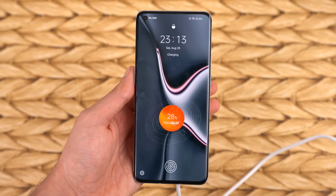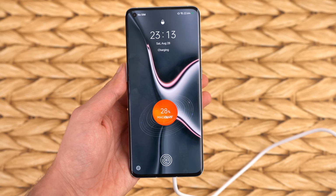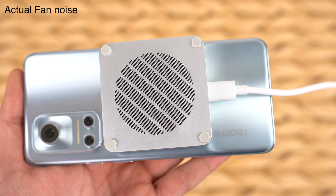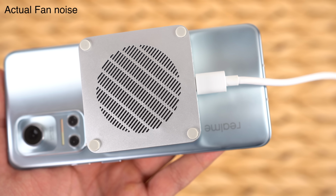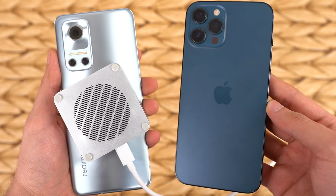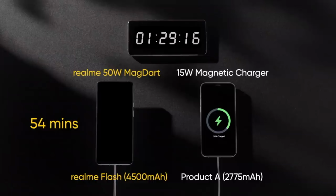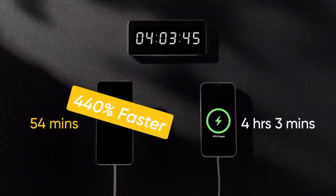Thanks to this charger, Realme Flash charges up to 400 times faster than a standard iPhone. Now I will say it's pretty impressive, but there's a built-in fan that you can hear as soon as you attach it on the back of the phone. The sound was definitely noticeable, but I will say the charging speed was impressive. With this special magnetic charger, Realme Flash charges from 0 to 100% in just 54 minutes, which is amazing.